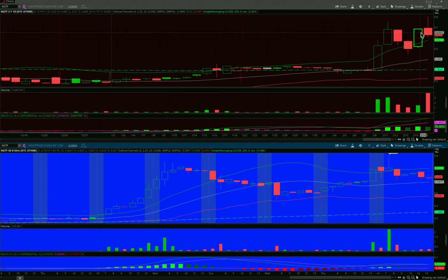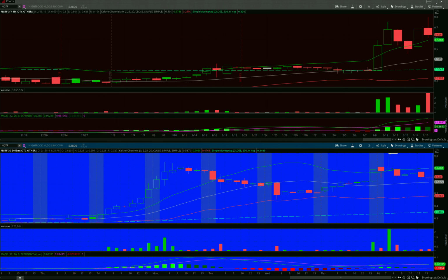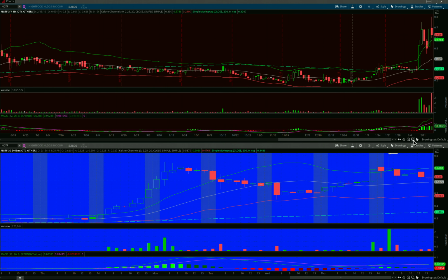Now let's go back to the chart. We're in the 60-cent range right now. He just got 400,000 shares that he can exercise at half that price and make an instant 100% on those 400,000 shares. Okay, also, registrant entered into a leak out agreement, former affiliate and owner of 4 million shares, that restricts his ability to sell, transfer, dispose above a certain mutually agreed upon monthly threshold. So this guy has 4 million shares that he can't dump all at once, but he can dump X amount per month. So there's just basically some dilution or some supply that can lead to downward pressure on this stock, and because of that, I'm just going to steer clear of it.